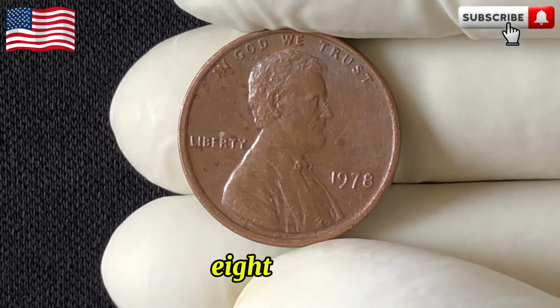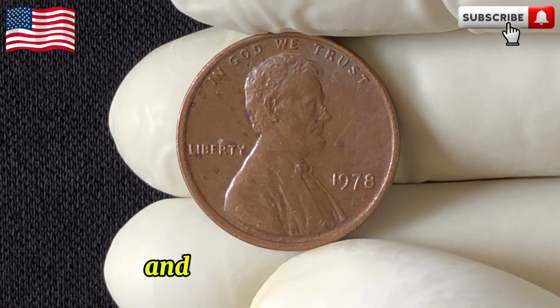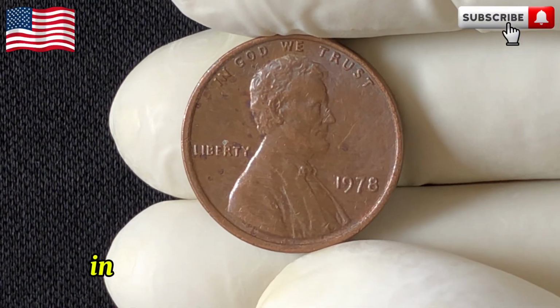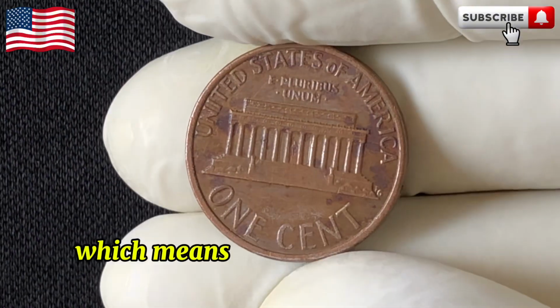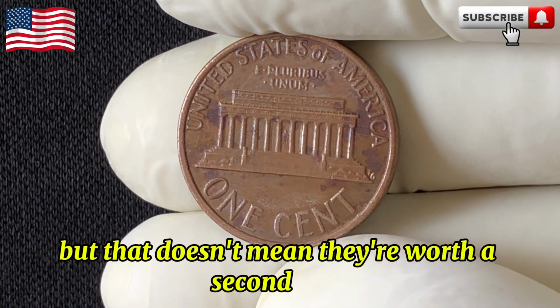The 1978 penny was minted during a time of steady economic growth in the U.S., and this particular year is known for its substantial mintage. In fact, over 6.3 billion pennies were produced, which means these coins are pretty common. But that doesn't mean they're not worth a second look.